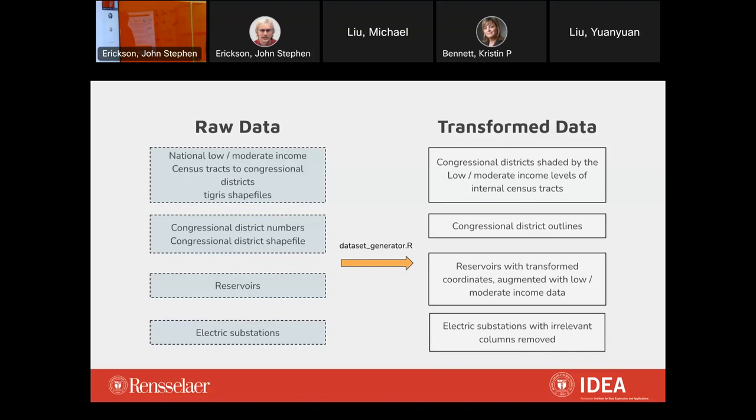And then going on to reservoirs, as I said before, it's pretty straightforward using certain R functions to get the reservoirs to have their plottable latitude and longitude on the map, and also augment that with the national low moderate income data so that when you click on the reservoir dots, it shows the low moderate income area that reservoir is located in. And then lastly, for electric substations, thank you to Homeland Security. They did a wonderful job of compiling that data beforehand. All we had to do was remove columns that we didn't need for the purpose of the website, and it's very straightforward to plot.